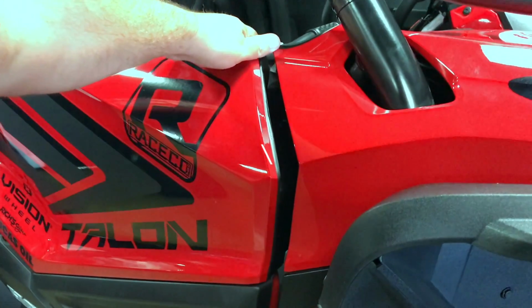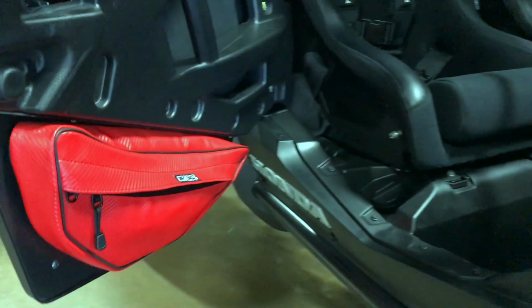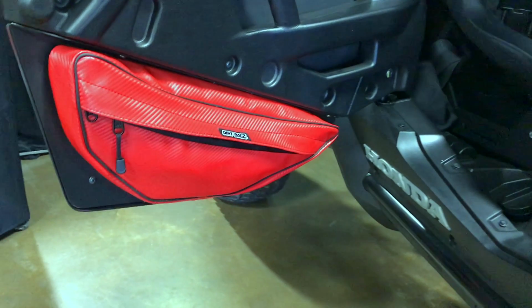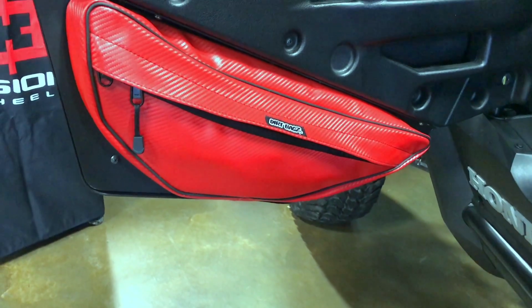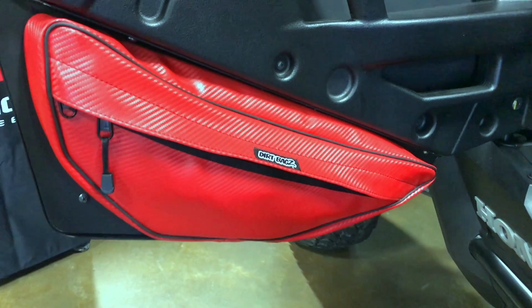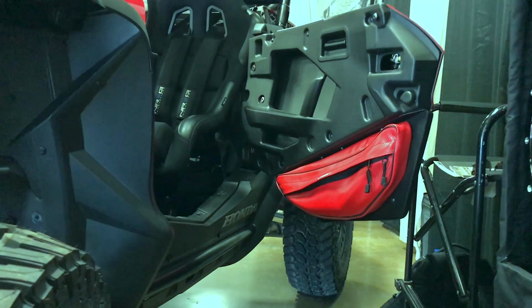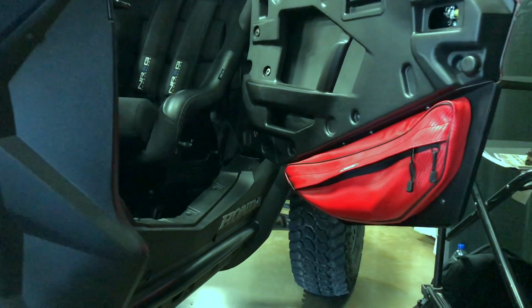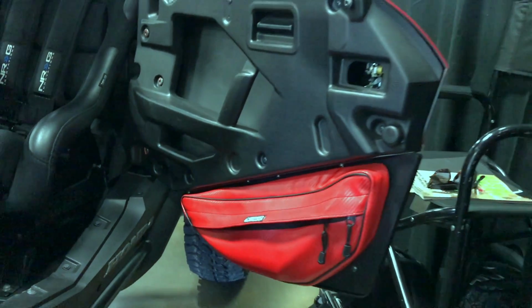All right, so let's jump inside the cab real quick. I know you got some trick stuff going on in here. All right, so you got your own dirt bags for the doors? Yeah, so I ended up going with a stock, factory lower Honda door. It actually comes with a really nice internal structure piece that Honda sends with the outer door.